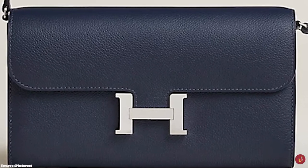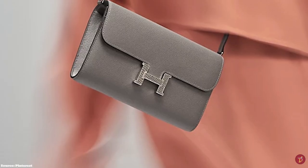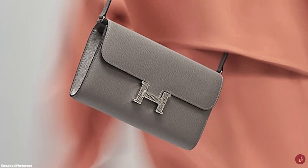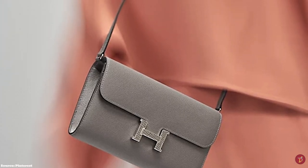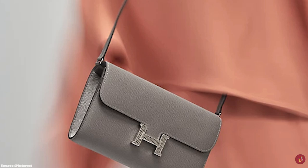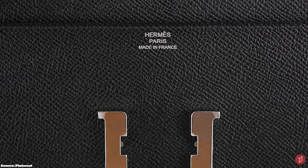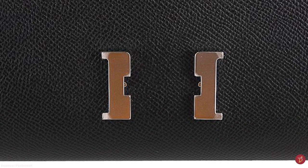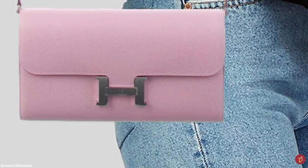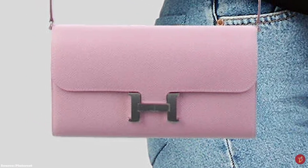The Hermes Constance To Go Wallet on Chain bag, like the Hermes Constance bag, features the signature classic Hermes H-clasp on the front flap. Available in an option of either gold or palladium tone hardware, and is typically crafted in Epsom leather. The Hermes Constance To Go Wallet on Chain bag opens up to a smooth leather interior lining and a slip pocket under the front flap, where it is also hot stamped with the Hermes Paris Made in France foil logo.